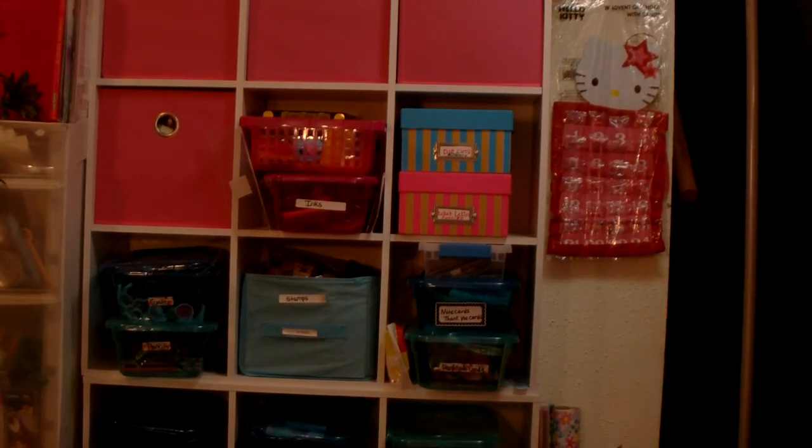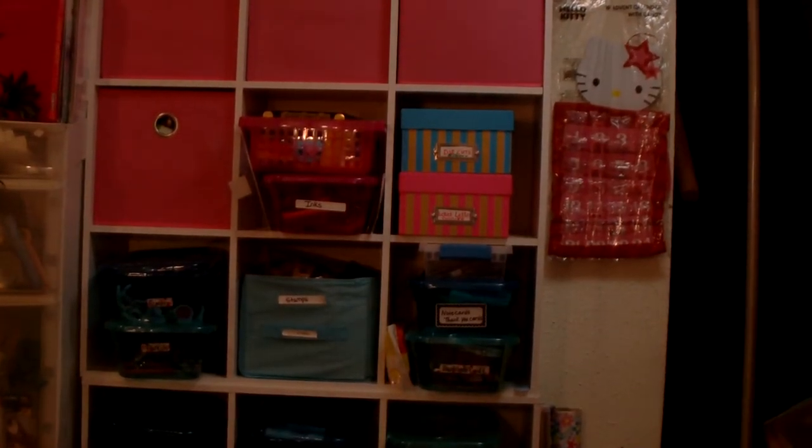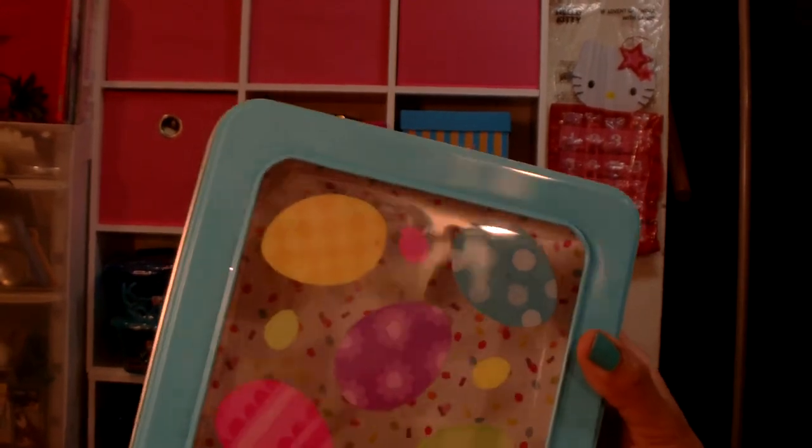And then, let's see here. I'm trying to see how much I paid for that one. I know it's on here. Okay, it's the window 10. Super cute in turquoise, and it has the eggs on top. The inside has like little confetti and jelly beans, kind of looks like. And I paid 74 cents for this one. It was originally $2.97. Super cute.